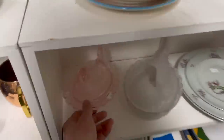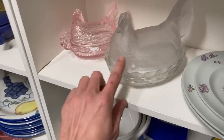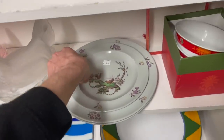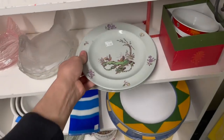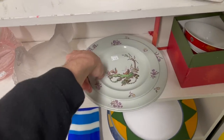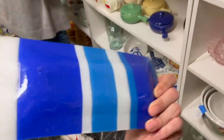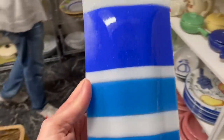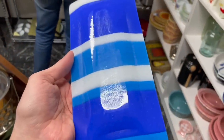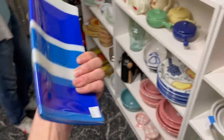Ooh, there's the hen on the nest. I like the pink. I think the clear is more common. That's pretty. Oh, that's Wedgwood. Never seen that pattern before. Here's some fused glass for $15. I only pick this up if it's signed or if it looks like Peggy Karr. I don't think that one is. Yeah, I don't see a signature.